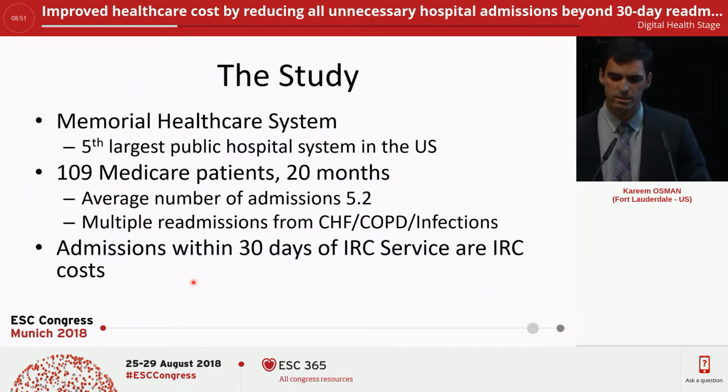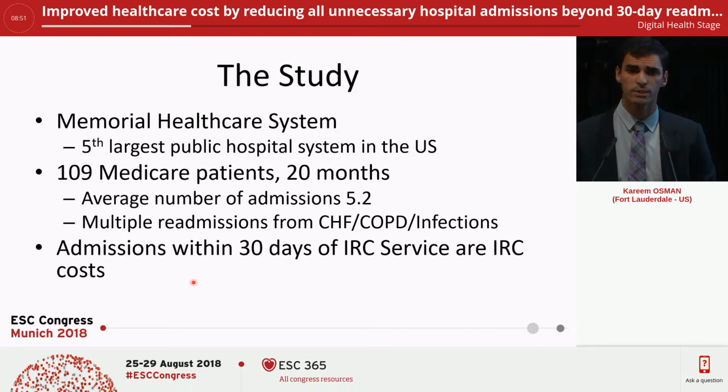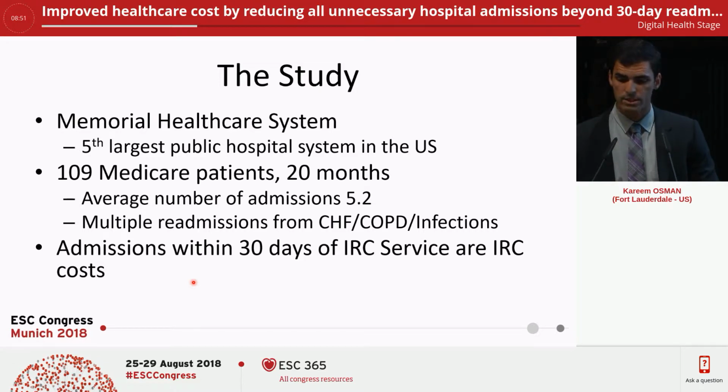The study is in collaboration with the Memorial Healthcare System in South Florida. It's the 5th largest public hospital system in the US. And our current extended study includes 109 patients over 20 months. We followed a high-risk cohort, and they had an average of 5.2 admissions or readmissions from CHF, COPD, or infection over these 20 months. We counted admissions within 30 days of an interreality care service date as our own costs.